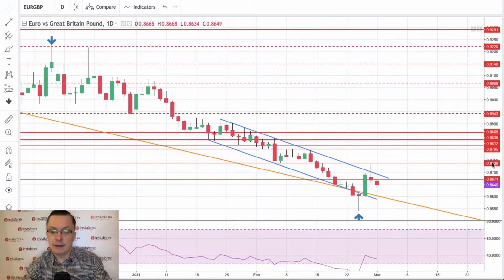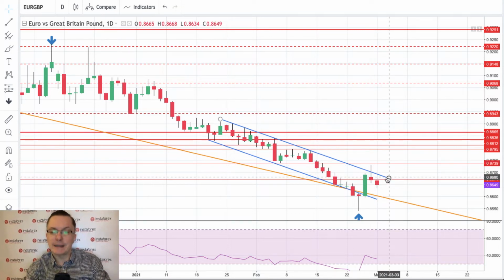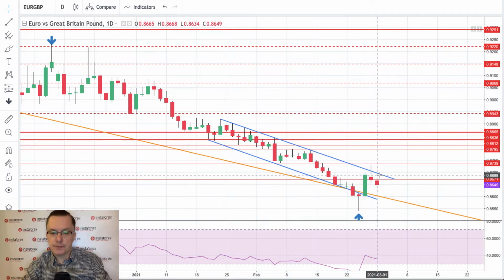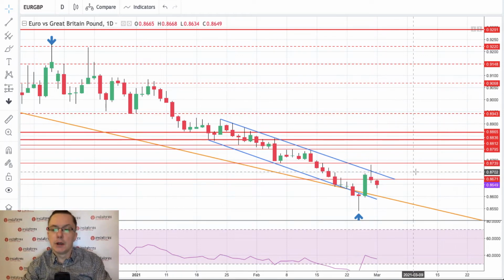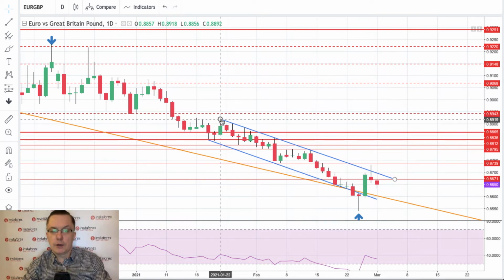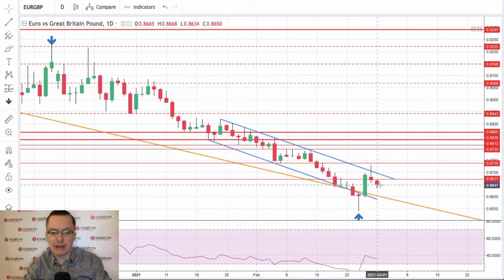But as you can see, the level of 8,739 had not been touched, had not been hit or broken, or something really important hadn't happened to this level yet. We got the pin bar here with a long upper shadow, so that means there is still a pressure on the euro when it goes above 8,700 pips. So it doesn't have a chance to break out of this blue channel, as you can see here. Maybe it breaks for some time, but then the close is, as you can see, even below the open.